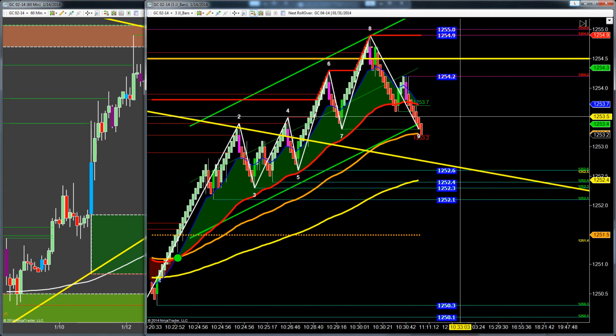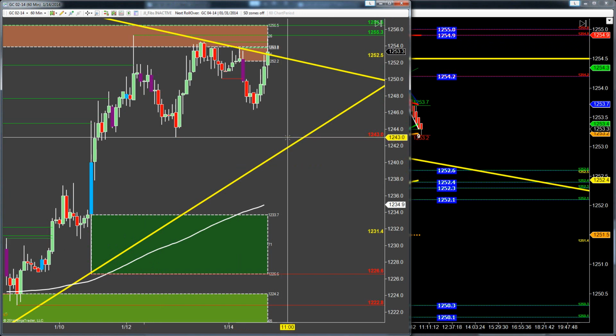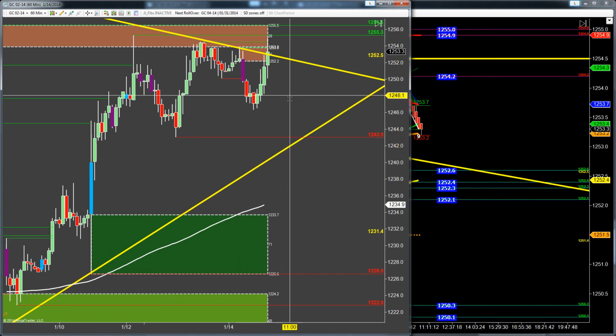So what I'm looking for here is a 1, 2, 3 reversal pattern to bring us straight back down again. I'm looking at selling this right back down to 1243, the bottom of the wedge. If this can really get some legs, even down to the BMT at 1234.9.